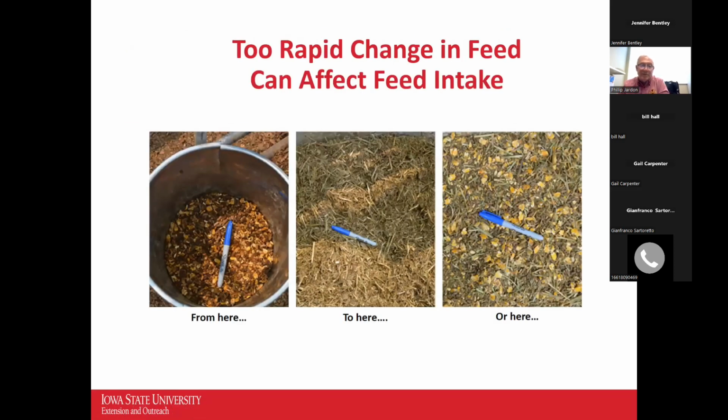Okay, the same thing can happen with these feed changes. You can imagine if the calf was used to eating this stuff over here that kind of looks like you could put milk on it and eat it as a cereal yourself, and is moved into something that's really rough and has a lot of forage in it. These transitions have to be made fairly slowly so the calf can get used to it. But this is one of the things that'll lead to a coccidiosis problem, and I'd say a pneumonia problem too.